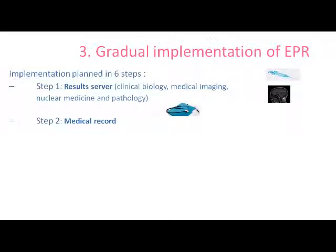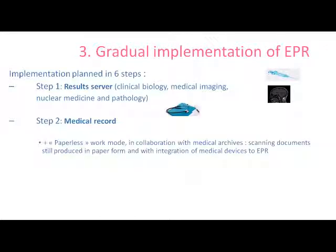Then the second step was the implementation of the medical record in a paperless mode. So we do not produce any paper chart. All documents are scanned when they are still produced in paper form, with integration of medical devices to the EPR. We also have access to a regional network, called the Walloon Regional Network, where all physicians that have a therapeutic relationship with a patient from various hospitals can have access to the system.